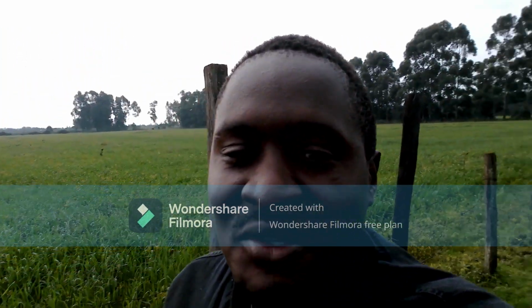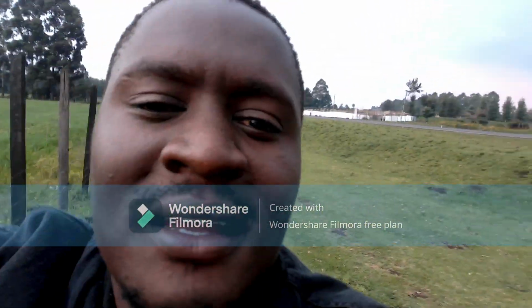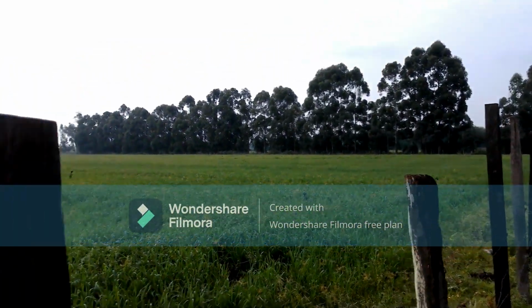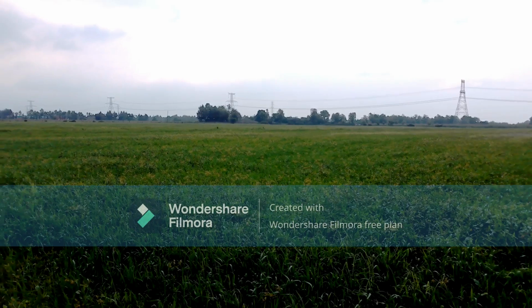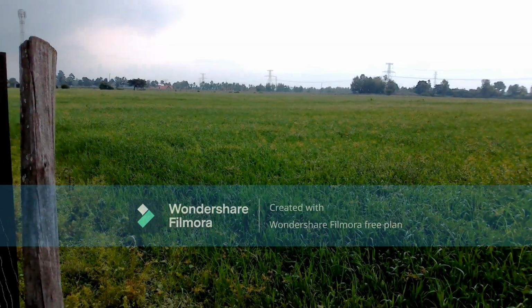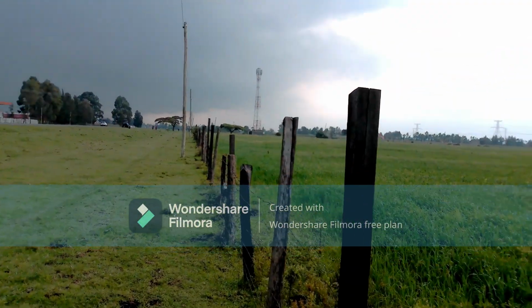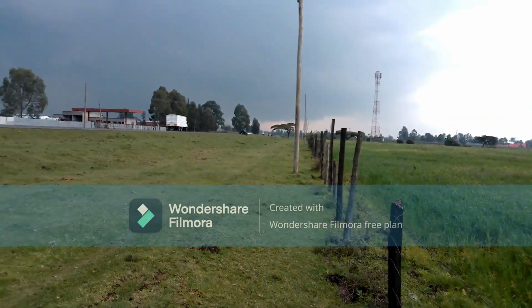You can see behind me a very beautiful farm here. I turn my camera. A very nice farm. I guess it's wheat or barley that is planted here. Very green. Remember, it's a rainy season. It's been raining, but not heavy rains. Moderate rainfall, which is very okay for farming and general activities in this area.